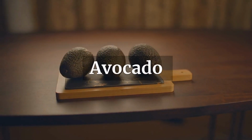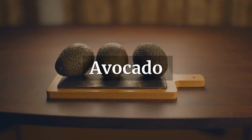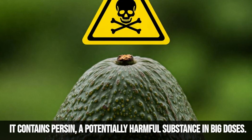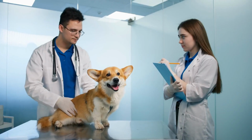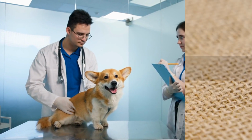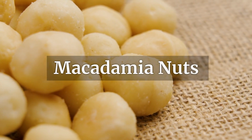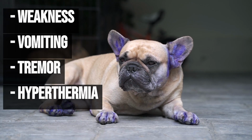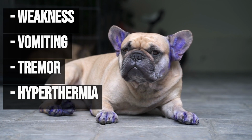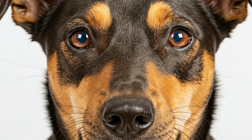8. Avocado. Though it's a hip superfood for people, avocado is not so great for dogs. It contains persin, a potentially harmful substance, in big doses. Besides, the big pit presents a major choking risk. 7. Macadamia nuts. Your dog may have some major issues from these apparently benign nuts. Your dog may have weakness, vomiting, tremor, and hyperthermia 12 hours after consumption. Keep these nuts well away from your animal buddy.